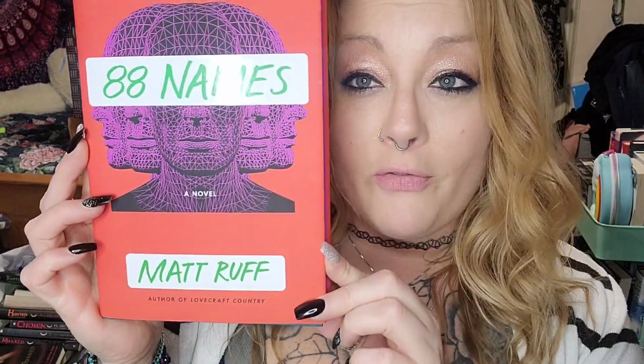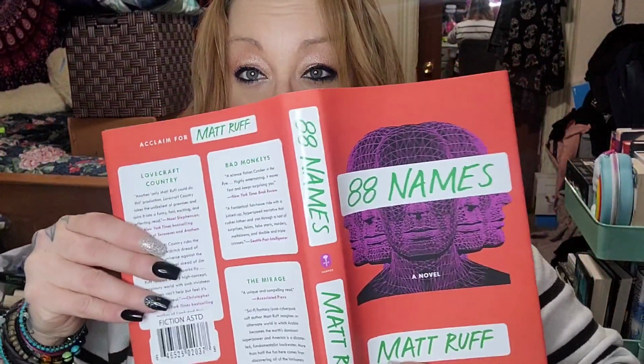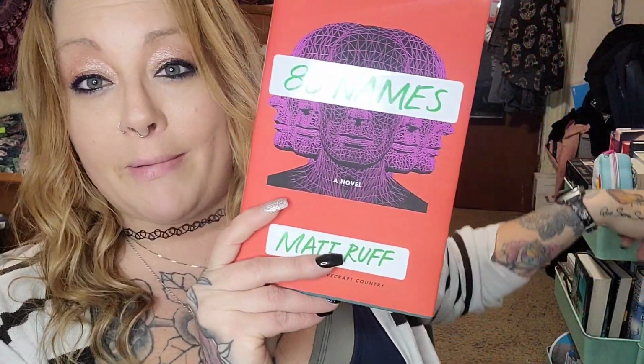This book right here is called 88 Names by Matt Ruff. I believe it said that it was $27.99 in the US and $34.99 in Canada. Gotta love that cover. It says, the critically acclaimed author of Lovecraft Country returns with a thrilling and immersive virtual reality epic, part cyber thriller, part twisted romantic comedy, that transports you to a world where identity is fluid and nothing can be taken at face value. That sounded good, so that went immediately into my cart, and it's probably going to end up on my to-be-read cart coming up. So definitely check out your Dollar Tree for books.